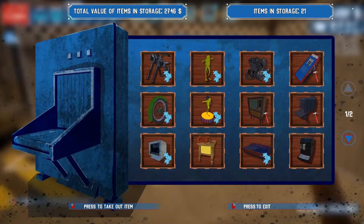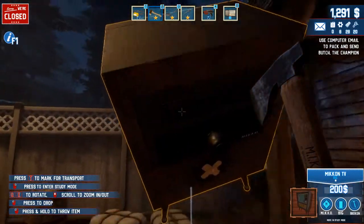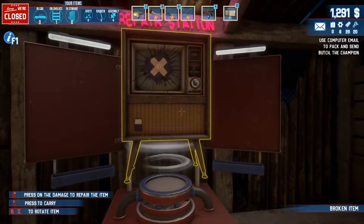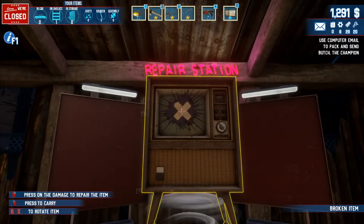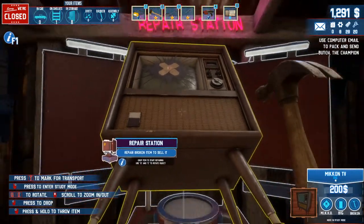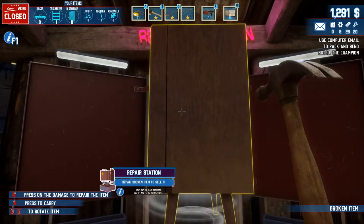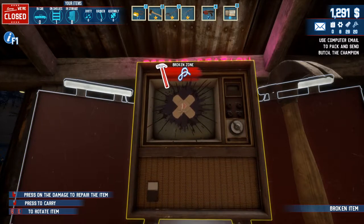Let's fix something. This Micon TV. Oh boy, can't see where I'm going. Hopefully I have the parts I need. Right. Rotate. Press on the damage to repair the item. There. Oh, left click? What? No, I don't want to do that. I want you to go in the... Okay. It says Q and E... Oh, you weren't working earlier. All right. Left click to repair.